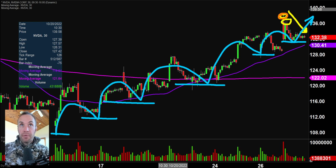Because overall, the chart is still in an uptrend. And even with the bigger pullback today, which don't get me wrong, today was a nasty pullback. But think about that word, today, as in one day. Looking at multiple days, as we're seeing here, you can see that the trend is still in the upwards direction.